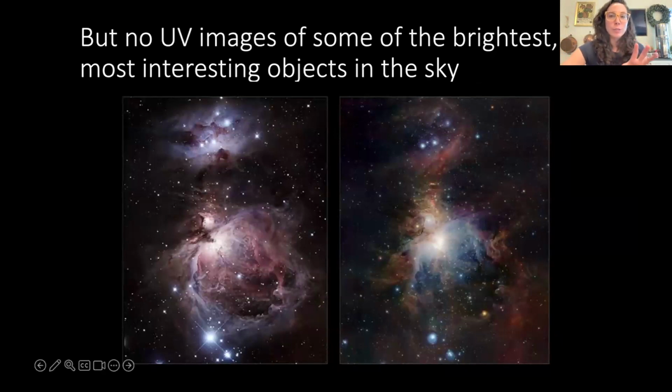Partly for technology reasons, the brightest, most interesting things in the sky we have not looked at in the ultraviolet, because the detector technology that we use would basically get saturated. So you can't look at really bright things, which is a shame because this is a really interesting active star forming region. It's one of the regions closest to us. There are huge new stars that have formed and we don't have a full picture of what's actually happening with it because we can't look at it in the UV.